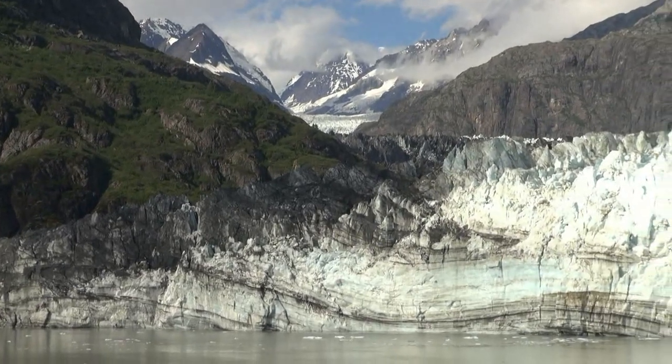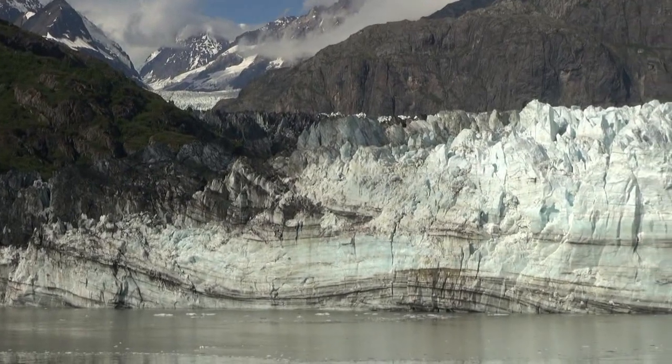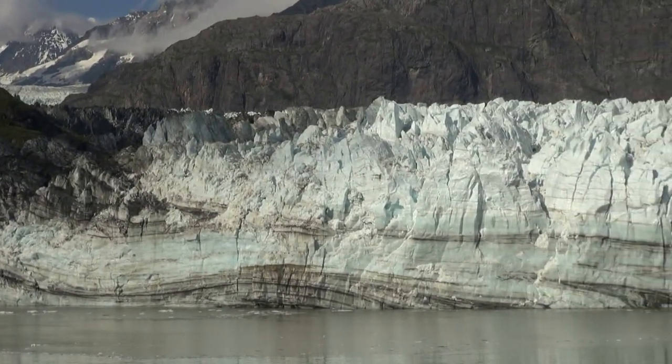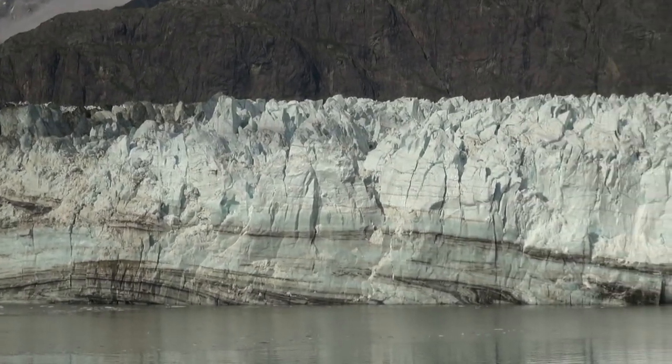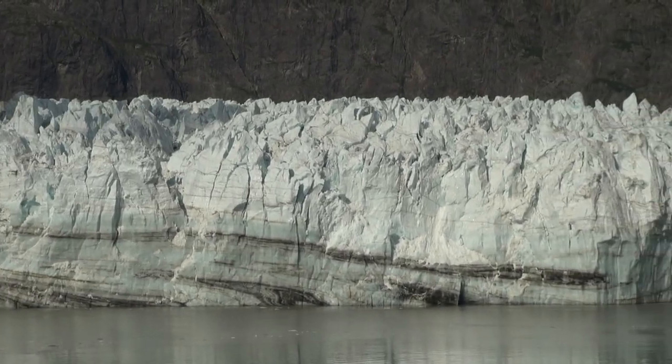While most of the tidewater and terrestrial glaciers in the park are stated to be thinning and receding over the last several decades, Marjorie Glacier is said to be stable, and Johns Hopkins Glacier is stated to be advancing on the eastern face of the Fairweather Range.